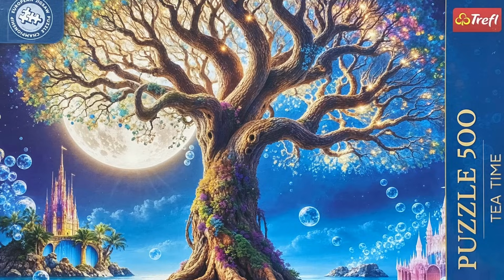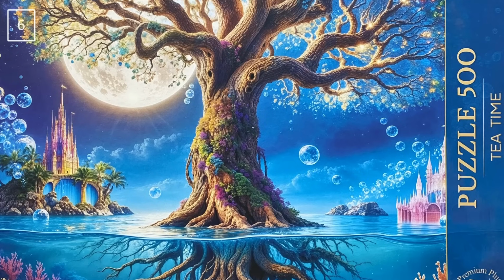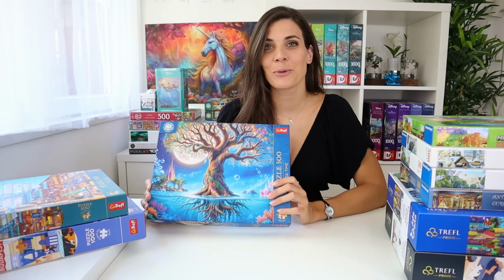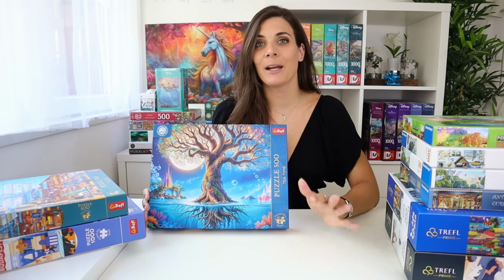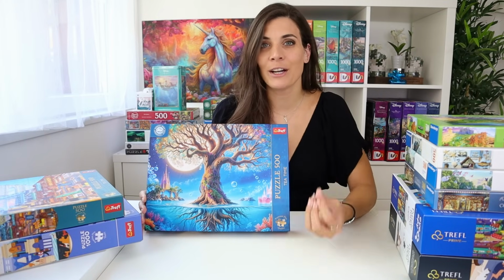And the last puzzle from the individual round is a 500-piece puzzle by Trefl, and the title of this one is The Magic Tree. So this is the final puzzle, and I have to say when I saw the image I was like, oh my god, are you kidding me? But then when I actually put the pieces on the table, it wasn't that bad to find the differences.